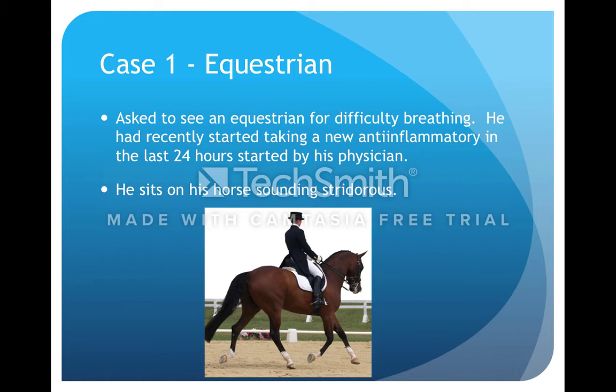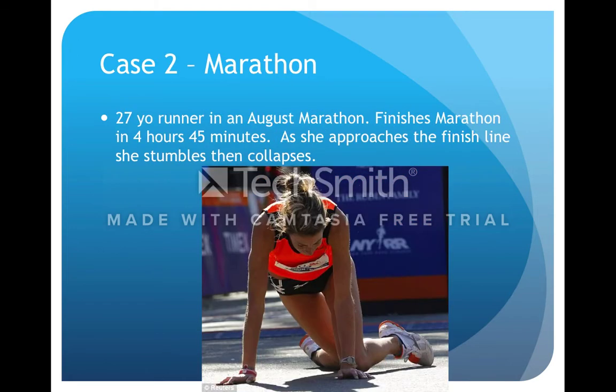The idea here is we want you to be thinking about what you want to be doing next, who you want to call, what kind of equipment you need. Are there any safety concerns as you approach the athlete? And try and think about that with each case.